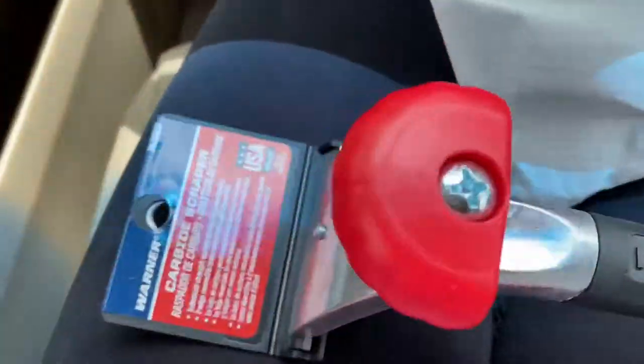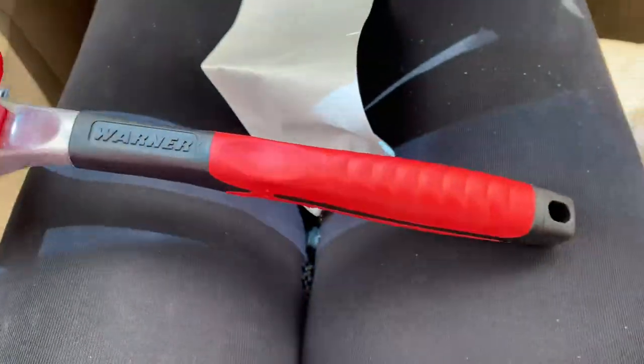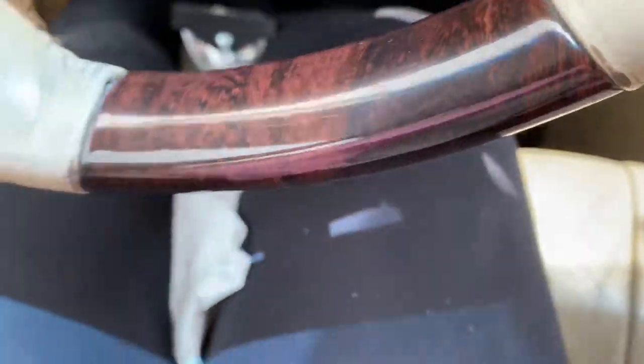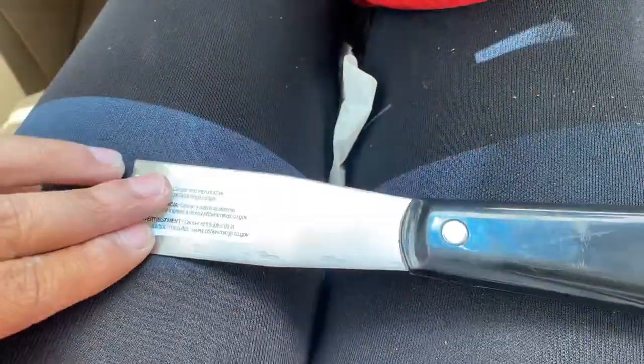Okay, so I got this one right here. Let me show you. So we got this one right here. I feel like that'll be a good one for the big spots. And then I got this one for the little tiny spots. Good idea, right? Yep. Okay, guys.